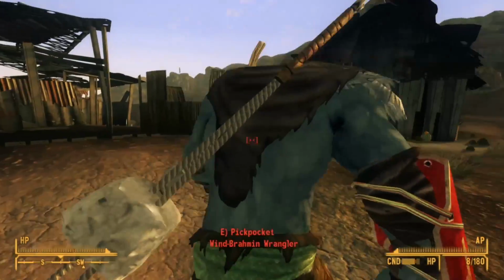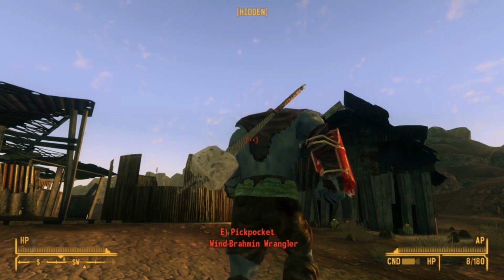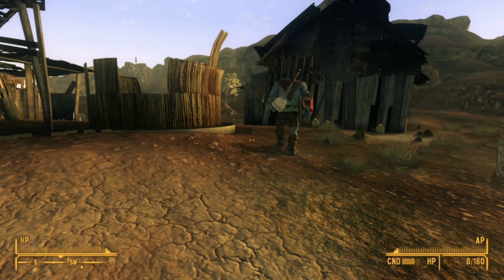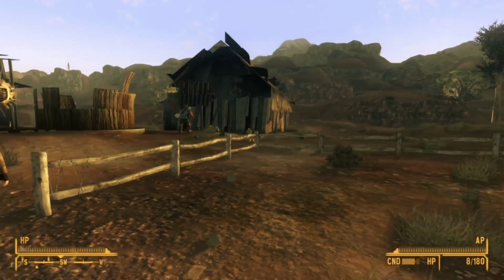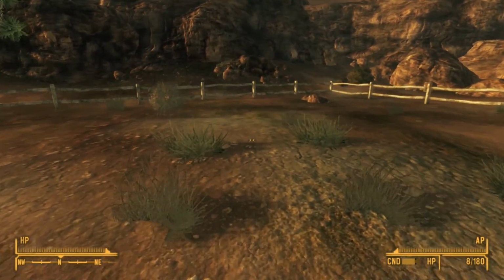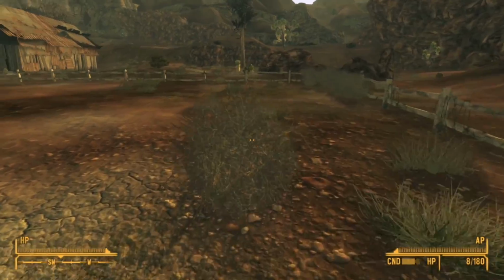This poor guy can't decide if they're Brahmin or doggies. At any rate, we can simply steal our caps back. In this way, he walks away peacefully and we don't lose anything. But now to check out what we bought, there's one tumbleweed here that's glitched. It's in the top center of the corral. We can bump into it, we can shoot it, we can hack at it. Nothing we do will cause it to move. But all of the others work.